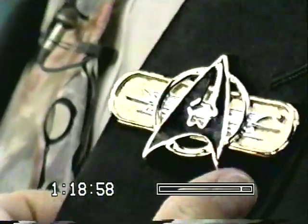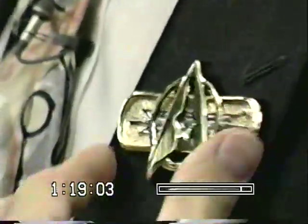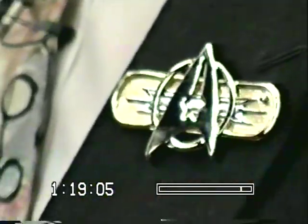Pewter, or gold and silver, or nickel, I should say, gold and nickel, and it has the 2 pins on the back. Very nice throat pin, too, for the ladies.